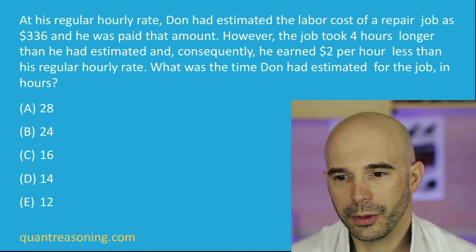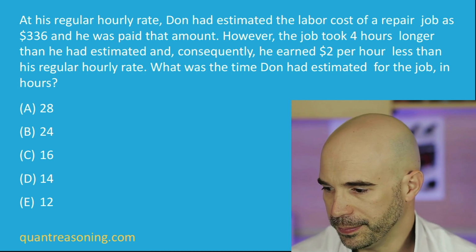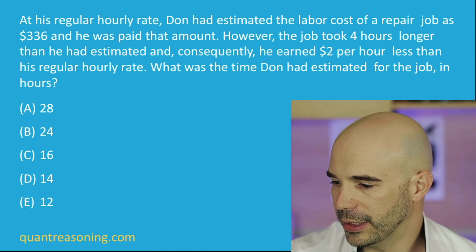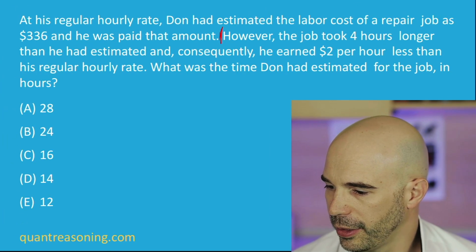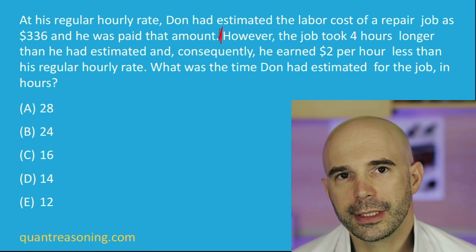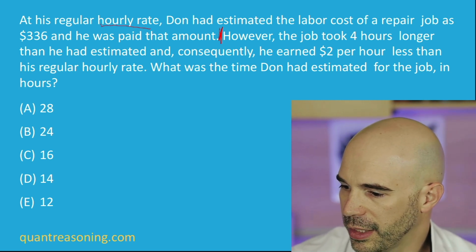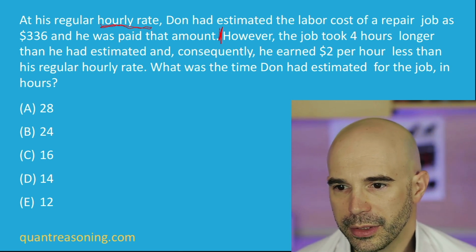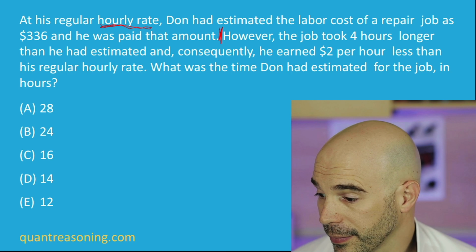So I'd like to walk you all through some of the observations that I make as I read this question. My first observation is at the end of the first sentence. The observation there is that 336 must be the product of hourly rate multiplied by number of hours. So we're looking at some kind of product of two factors.